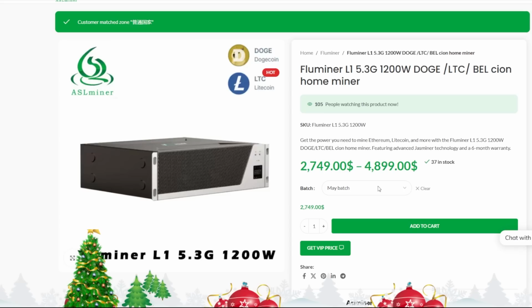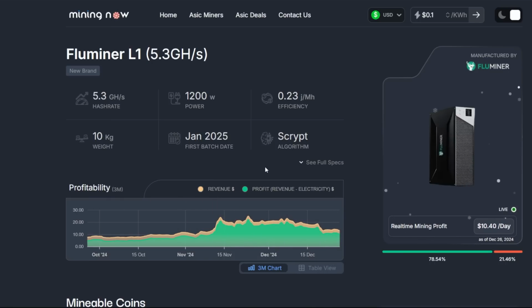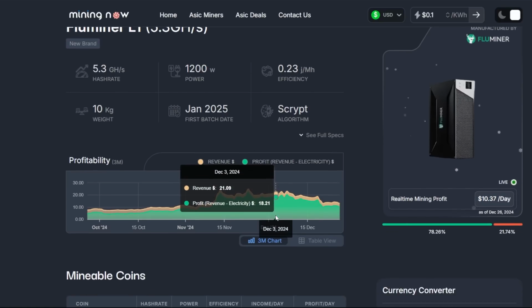So where we are in the market right now, I can't really predict that markets are going to keep going up. I hope so. It seems like 2025 is going to be quite a bullish year. Then this miner could bode well. But I think if you have decently low electrical cost or even free, this FluMiner L1 is going to do well for you in the long term and beyond. So I don't see any issues here.